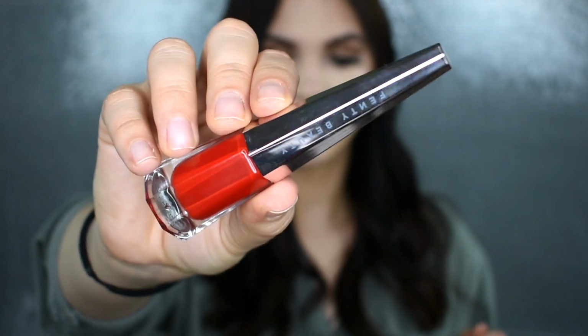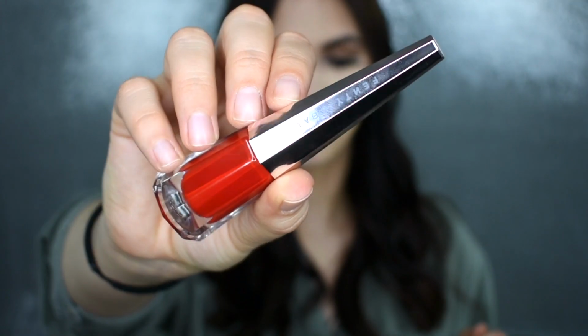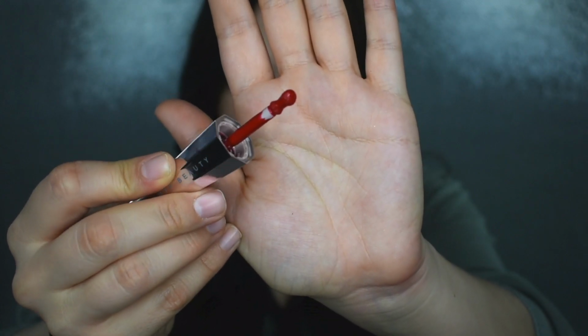I love the packaging for this as well. As you can see, it's almost just like, I don't even know how to describe it. It's really cool though. I haven't really seen anything like this. I love the applicator on this. As you can see, it's a bit angled and it has a little bit of that rounder shape to it. So I feel like you're really able to go in and have control over where you're putting this product, especially if you don't have a lip liner, which I recommend using a red lip liner. It just makes your life that much easier. But if you don't, it makes it easier to just go in and apply this more precisely.